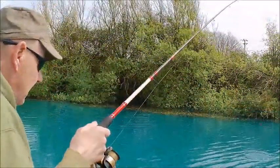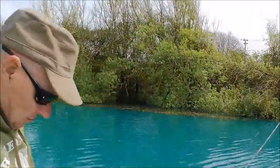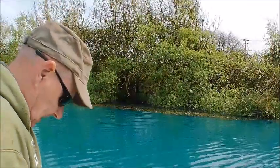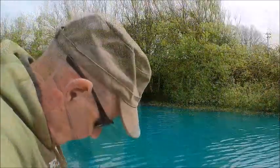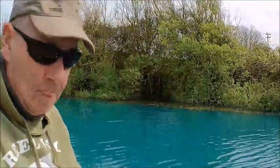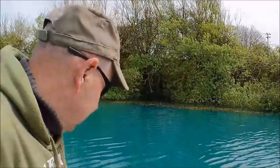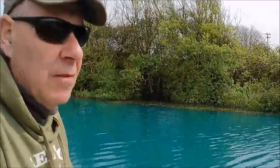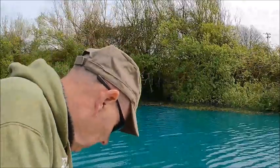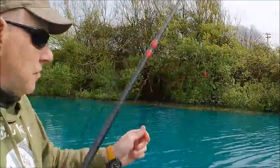It's only a small one. This time it is a roach. First roach of the session. That's on corn. There we go. So that's what it's about. It's about 9 rudd, a carp, and 1 roach so far.